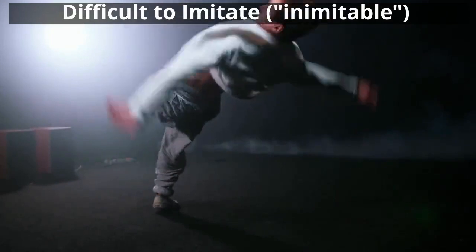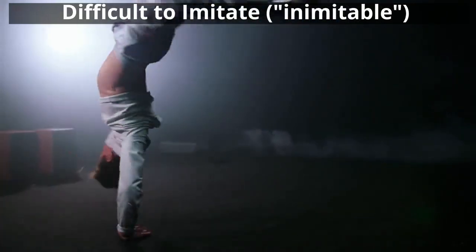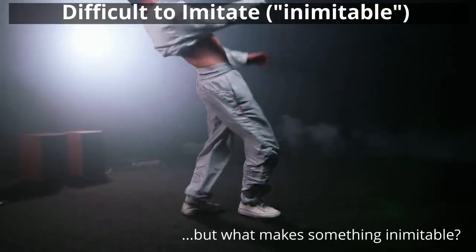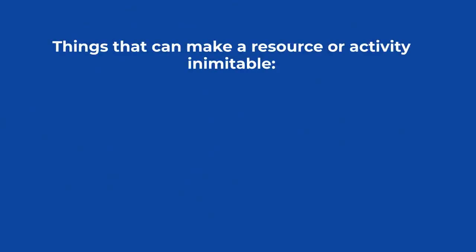The toughest hurdle for something to be sustainable is that it has to be difficult to imitate or inimitable. This means, well, just that. It has to be tough to imitate or substitute for. But what makes something inimitable? One of the features that can make a resource or activity inimitable is path dependency.